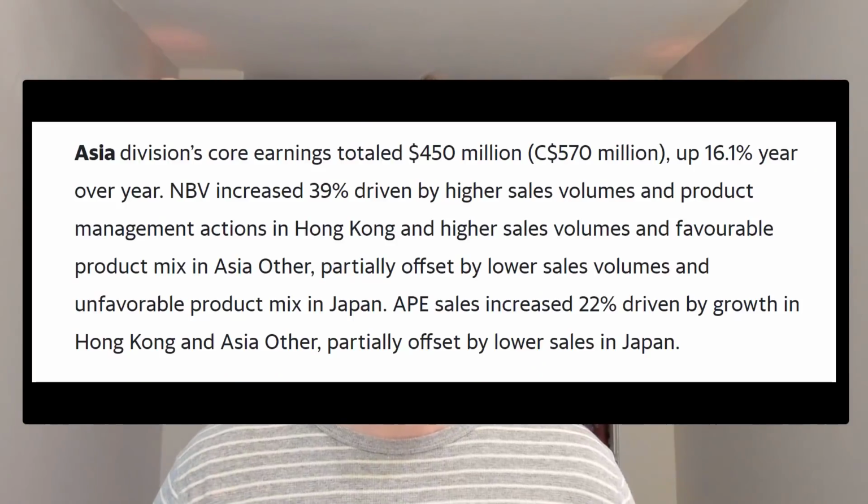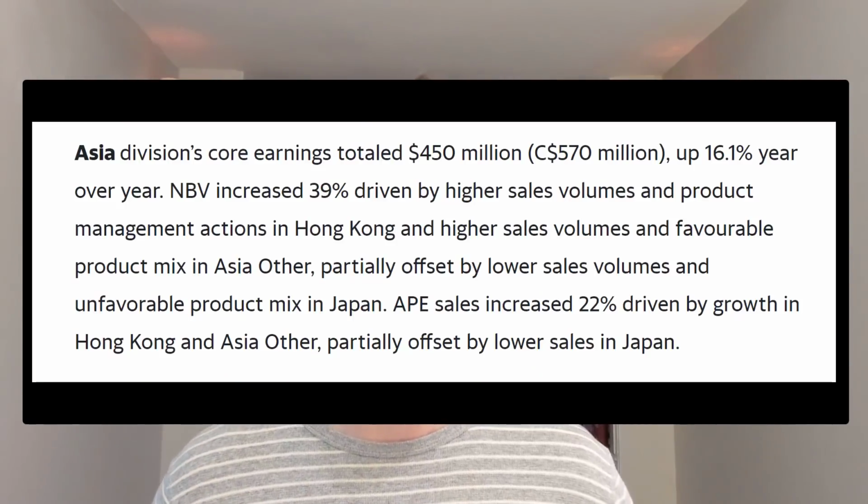And my main reason behind this is their growth potential in the Asian markets. They're actually growing quite well over in Asia. And this is really my main bull thesis behind Manulife moving forward as a long-term investment. They actually saw and released in their earnings report last week that they've seen 16% growth over in Asia in the past year for year-over-year growth. And this is really exciting. And this is really the main reason why I'm investing in Manulife long-term. And I'm not really worried about the short term. I really think this is still a great long-term investment.